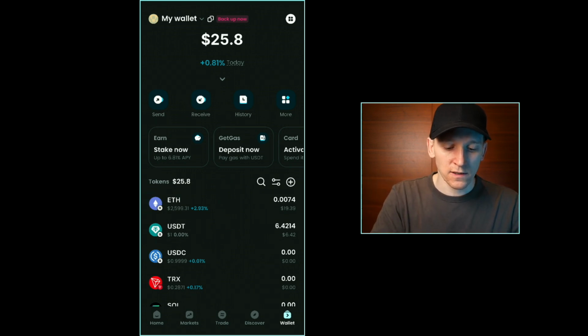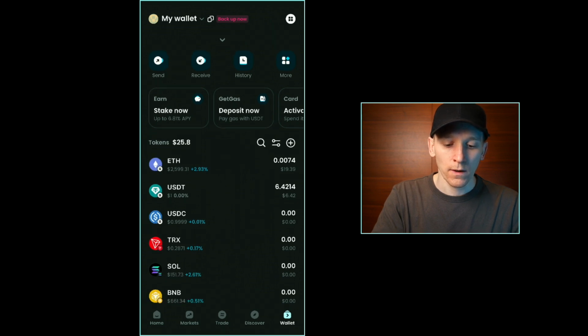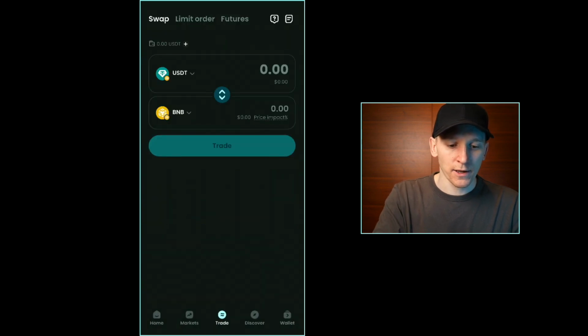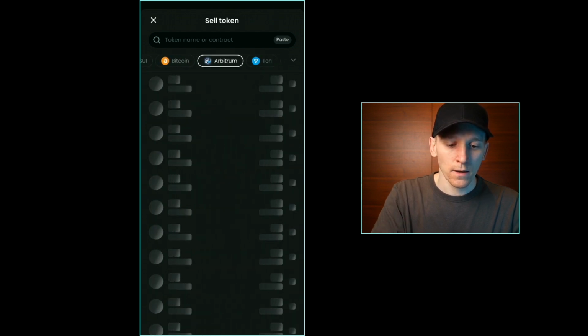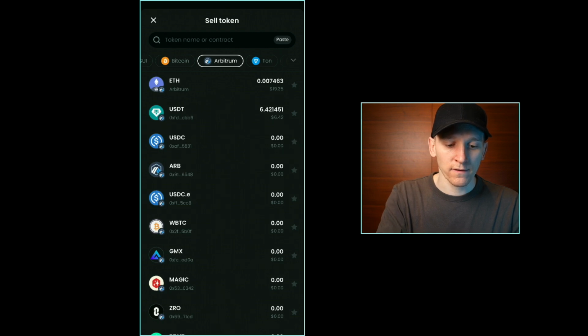So what we need to do firstly, if you have a small coin, we need to switch it into a major coin. So go to trade in the middle, trade here, and then make sure you're using the blockchain that you have the assets on. So I've got assets on the Arbitrum chain, so I'll find that. You can see that I've got USDT and ETH. Now, if I want to cash out everything, what I'm going to do is switch all of my coins into ETH first and then cash out.